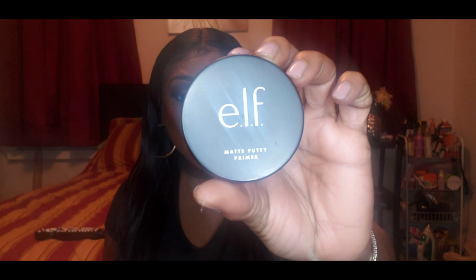Now, this one is the matte controlling primer. Matte putty primer, I should say. And it has a white consistency. What it does is it just mattifies my skin. After I moisturize my skin, I put on the primer, and then I go ahead with the rest of my makeup application.